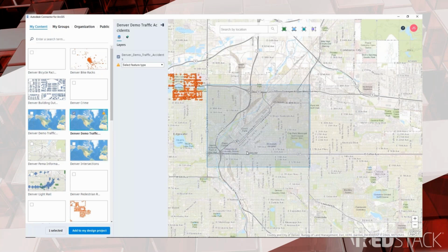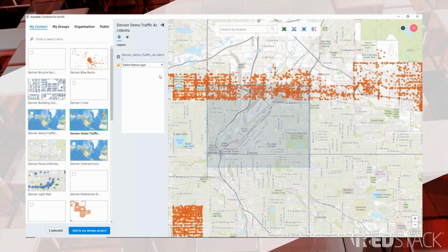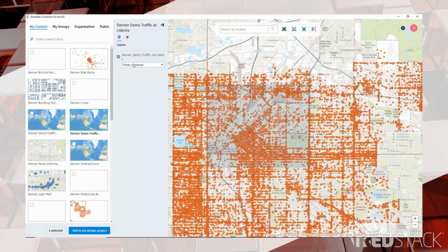So you can see the previews, and then under the feature types, this is inserting those traffic accidents as points of interest inside InfraWorks.